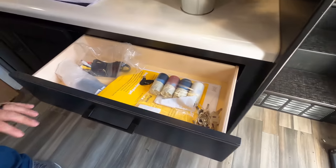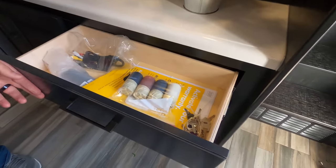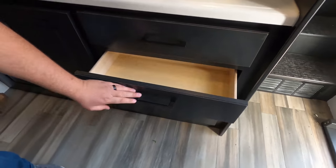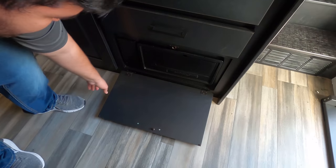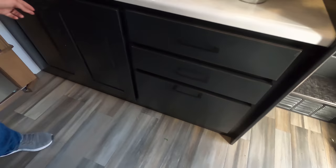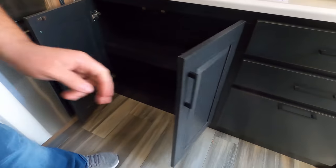Got some drawers here. Oh, extra paint. To touch up in case anything happens. When you scratch it. Whoops. That's your breaker panel. A little more storage down there.